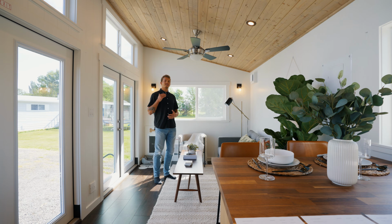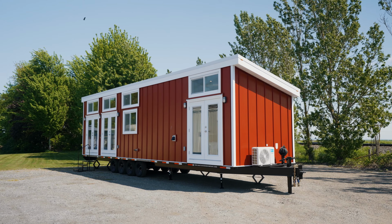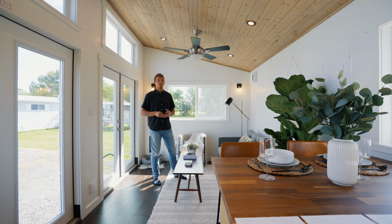Before we get started on the interior of this tiny home, I want to go over a couple things on the exterior to note. One of the first things you'll notice about the exterior is that there are 3 sets of French doors installed on the front of this home. These doors, along with all of the windows, bring a ton of natural light into this tiny home.